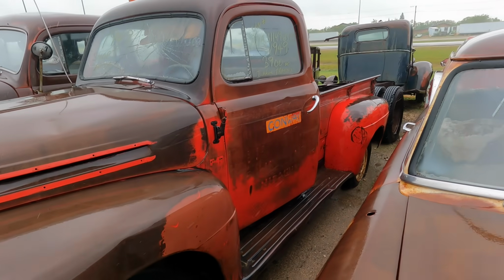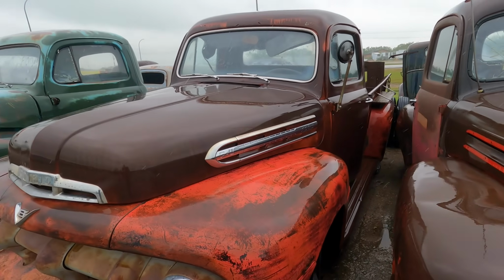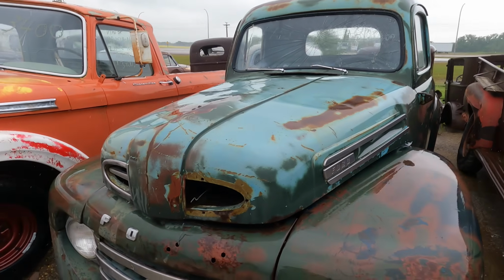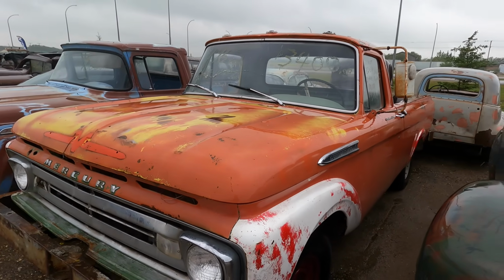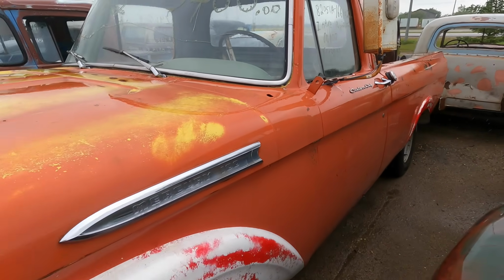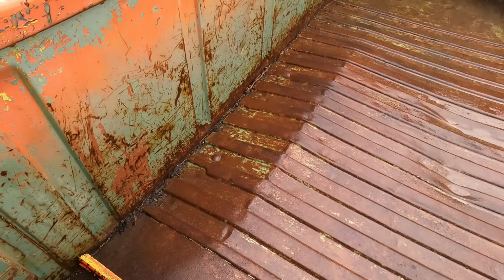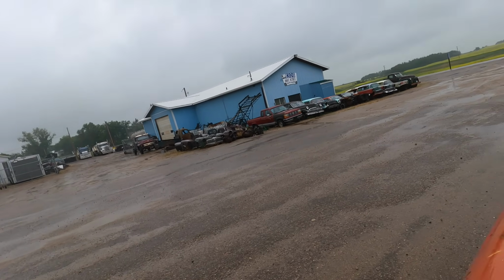I think her name is Conway. This is a matching one to it. $3,000. Another Ford, 1950. It's $3,000. A 1962 Merc. This is a unibody. Again, you can see there's no separation between the cab and the box, right? Unfortunately, that's what happens sometimes. Not that it's not fixable. You can fix anything.